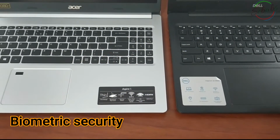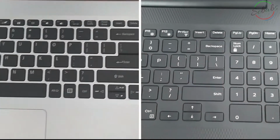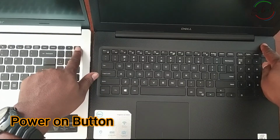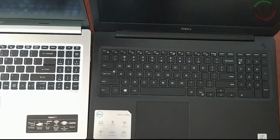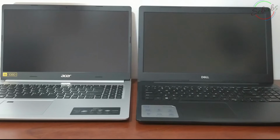Biometric security is another thing. People can guess your password, but few can fake a fingerprint. The Acer has an advantage over the Dell here, keeping the contents of your laptop secure. I don't really like the Acer power button, as it is exactly on the keyboard, meaning if you have problems with the keys, it's going to affect the power button. Different from the Dell, the power button is totally independent. So we're going to proceed and turn on both computers to see which turns on faster.